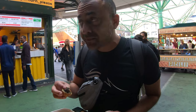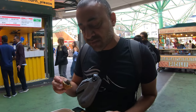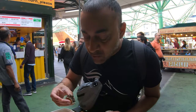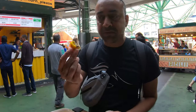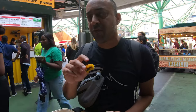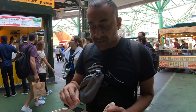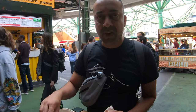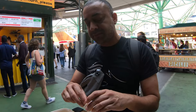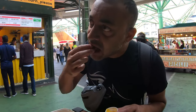So out of the four, least favorite is the spinach one. Wasn't too big of a fan of that. Then it was this one, a little bit too crispy for my taste. Potato lamb one, my favorite, by far. So not bad, four dumplings.